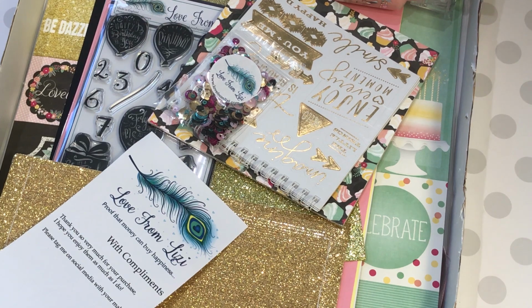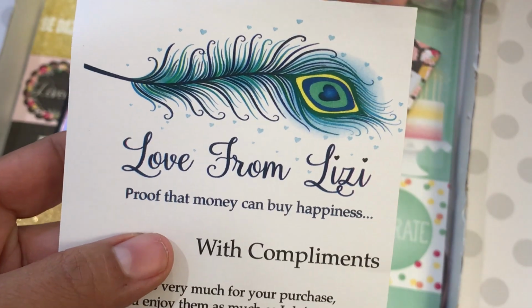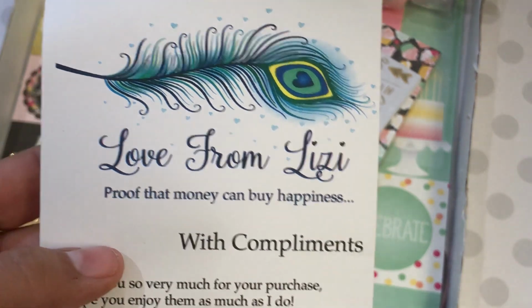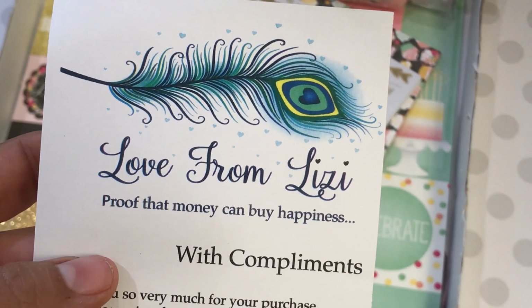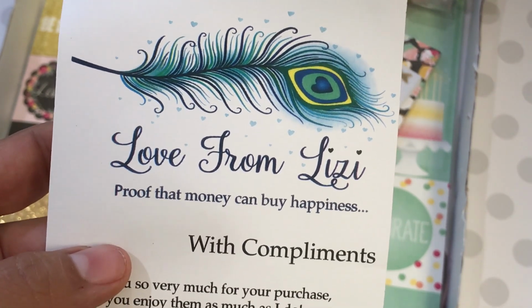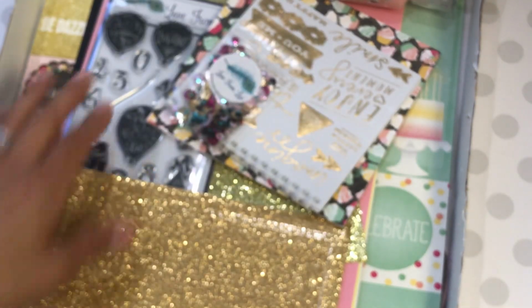I'm coming on today to share with you a prize that I won on Instagram, and it's from this company right here, From Lizi. It's a scrapbooking company, and they have scrapbooking kits, and I won a kit, and I just wanted to share this kit with you guys. It's so super cute, and you're gonna be amazed at how many goodies come with this kit. So let me just share with you what's in this kit.